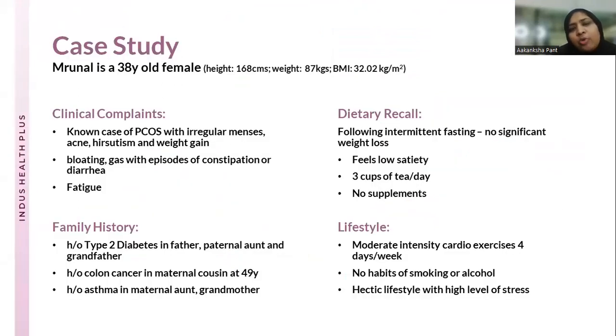So just one small case study we would like to share for one of our clients. She was an obese female and she had the problem of PCOS and history of certain conditions like type 2 diabetes and colon cancer. And when we did her dietary recall, we found that she feels low satiety. This means she had a tendency of overeating, and she was following intermittent fasting, but she was not observing any significant weight loss.